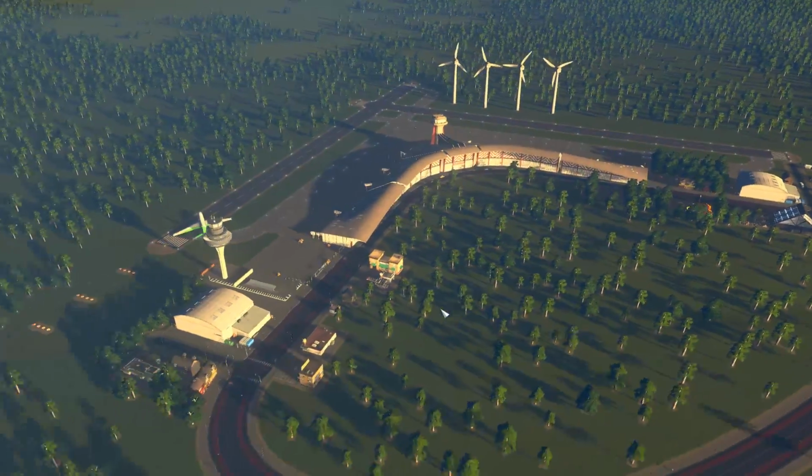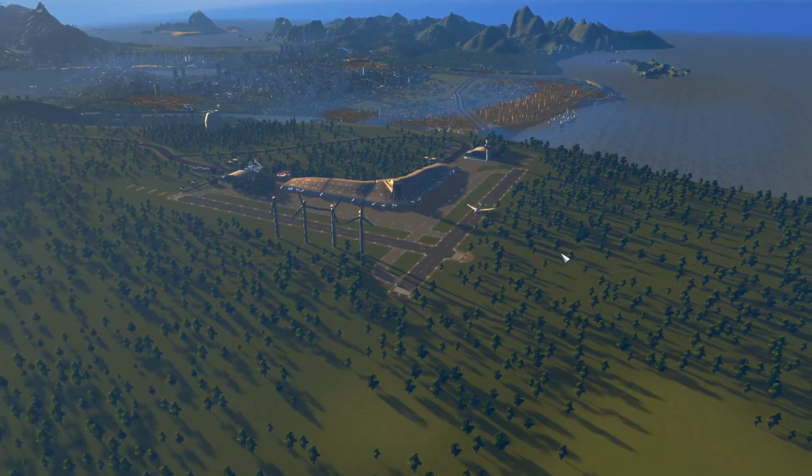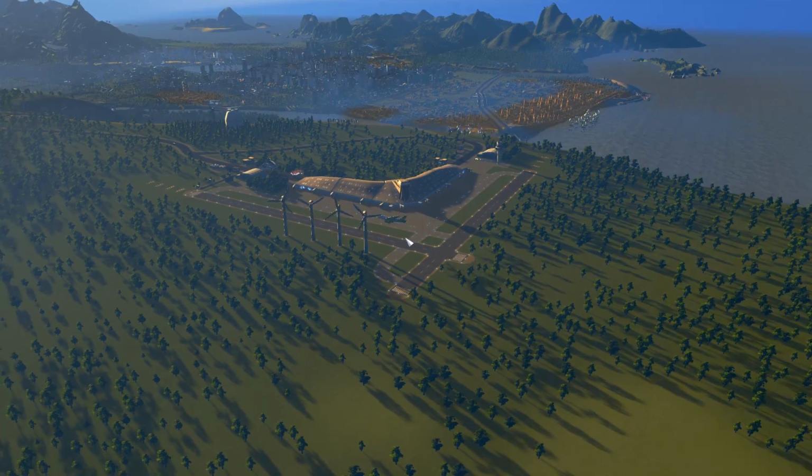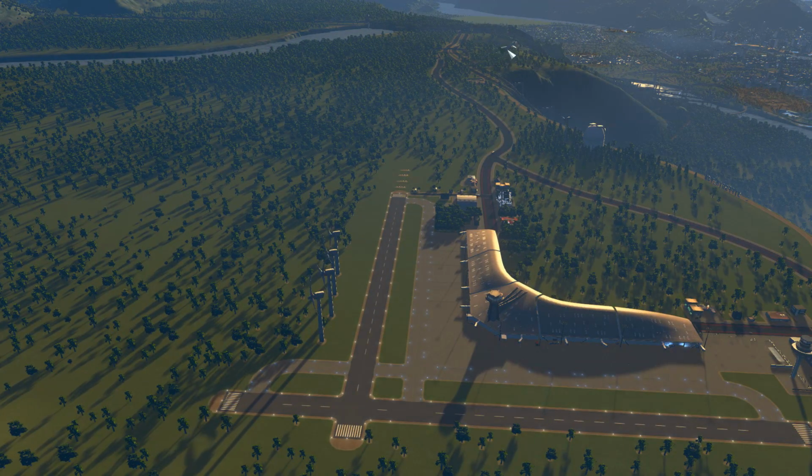There we go, I think that's looking good. We've got planes coming and going. Here's another one leaving. So it's working. Traffic's not too bad. Whoa! He's banking right over the top of those. He's living his life on the edge.